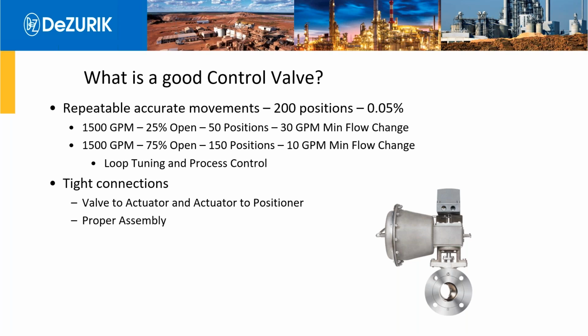Proper assembly is very important and often overlooked. There are typically brackets that will mount the valve to the actuator and mount the positioner to the actuator. You should always tighten the connections between the valve and the actuator before you tighten the bracket that connects the two. And the same would be for the positioner to the actuator. Make sure that connection is tight and adjusted before you attach or tighten the bracket that holds the positioner to the actuator. The reason for doing this is that it allows the actuator to center on the valve shaft and the positioner to center on the actuator drive shaft, so you don't have side loading or create unnecessary friction.